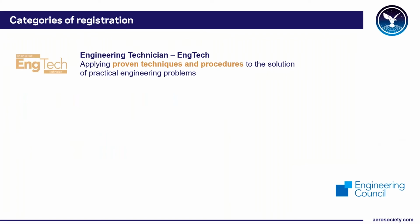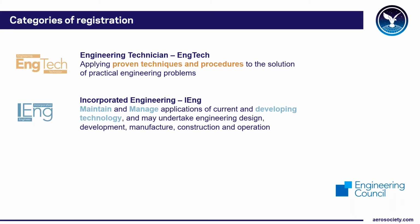So as I mentioned, we've got these 3 categories of registration. So just to quickly run through what these are. So engineering technicians, they apply proven techniques and procedures to the solution of practical engineering problems. Now, clearly we see a lot of apprentices come off their apprenticeship scheme, and because of the practical nature of their learning, they are usually ready to apply for engineering technician. Then we have incorporated engineers. They are usually in management level roles, so they are maintaining and managing applications of current and developing technology. They may undertake engineering design, development, manufacture, construction, and operation.